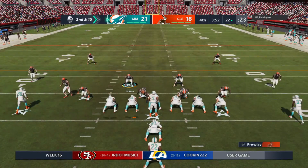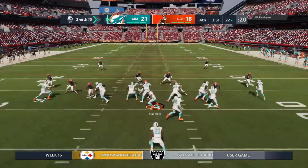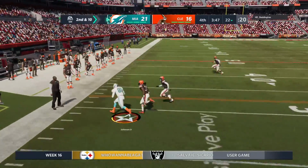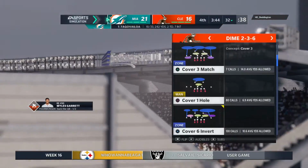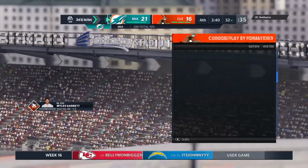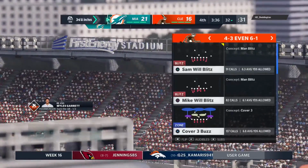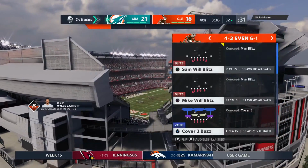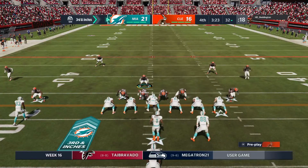So after the incompletion, 2nd and 10 from the 22. Going to the air, Tagovailoa. And this time he's got the hook up. It's complete. 9 yards, and that leaves him just short, so it'll be 3rd and less than a yard. Tell you what, he's been able to put the ball in some tight spots all game long. That throw, no different. Yeah, a lot of people would call it a gutsy type of a throw. I think he looks at it as, I can do it, so it's not that big of a deal to me, and I'm going to keep firing.